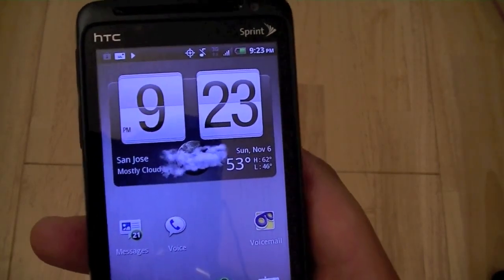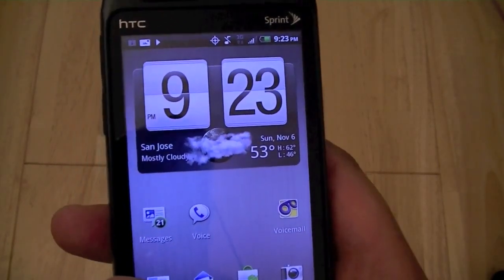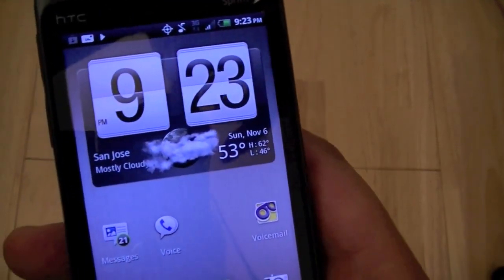Let's go ahead and wrap up this video and see what my concluding thoughts about the HTC EVO Design 4G are. Now that we have taken a look at the HTC EVO Design 4G from a hardware and software perspective, how does the smartphone perform in real-world usage? And also, how does the phone compare to others in its class and also above its class in performance?